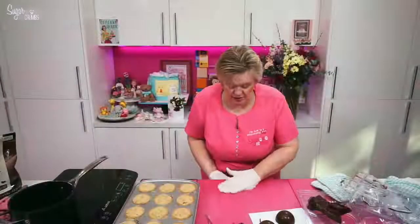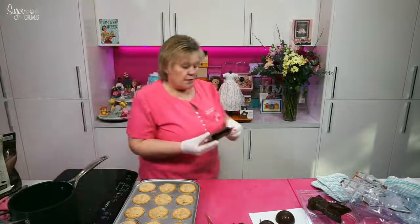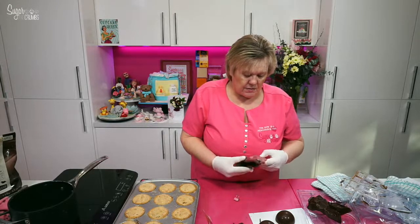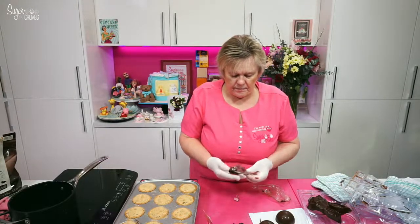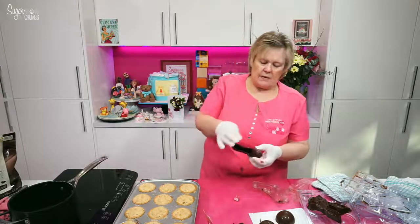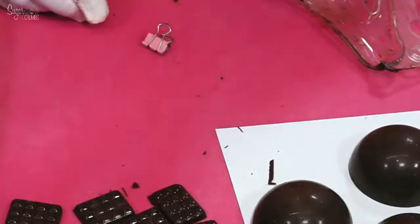And the last one to see if it's done is the shoe. The shoe could take a little bit longer. It seems to have gone milky, so let's try it. Ooh. So look. Oops. High heel, it's a very high heel that.